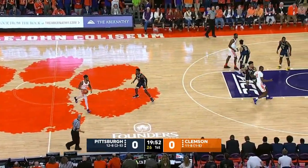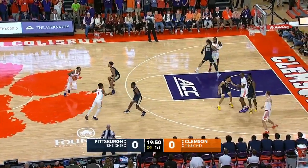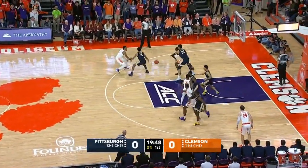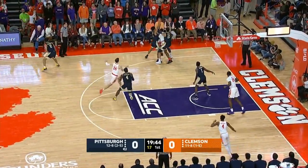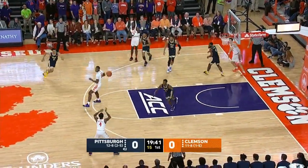Deb, what does Clemson like to do offensively? Well, they're very good at moving the basketball, switching sides of the floor. They've got multiple weapons that they can hurt you with. And Elijah Thomas gets a double team right away. They want to turn him into a passer.